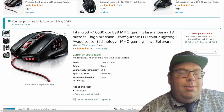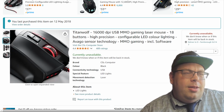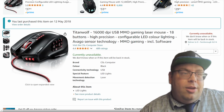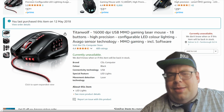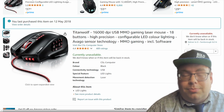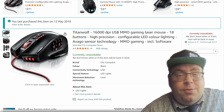Oh, here we go. My gaming mouse. It's from 2018, and I've been using the same mouse ever since. So the middle button's a little bit worn out. Sometimes I have to really press it down to make it do a middle click. And sometimes it double clicks if I press the middle button down as well.